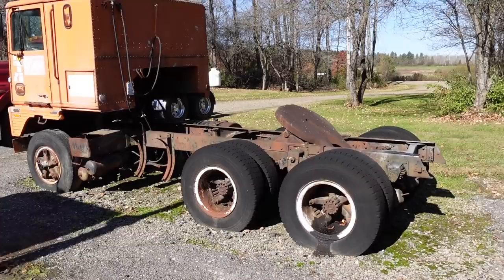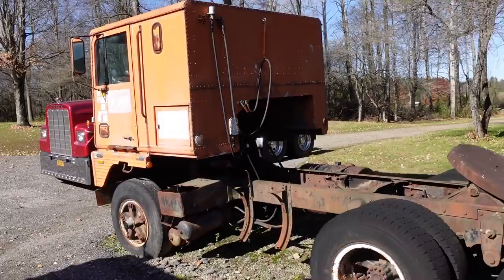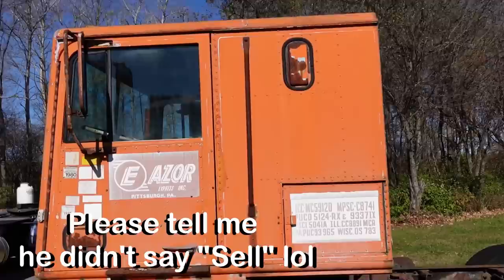But do you have any plans for this one, or is this just parts? I took a couple parts off. I took a fender off of it and a couple little things here and there. But I don't know. I may sell it. I don't know what I'm going to do with it yet. Don't say that word, sell, please. I might get in trouble.